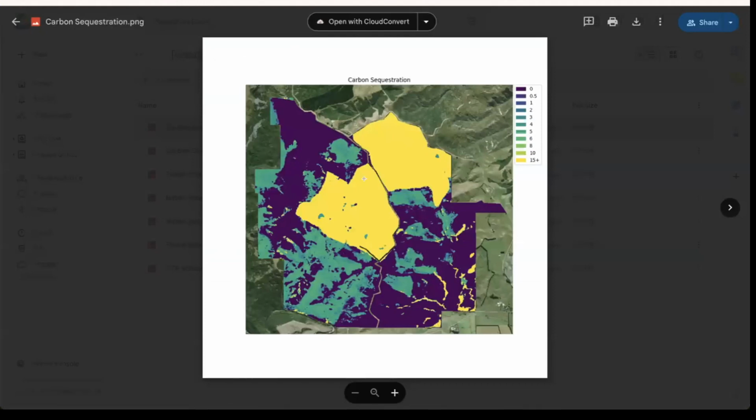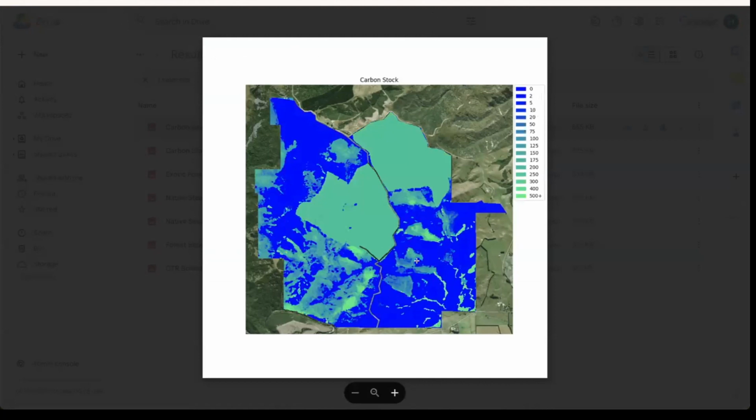I'll open this up here. We see the same farm again. This is almost like an X-ray vision of the carbon on the land here. This is the carbon sequestration, and this is the carbon stock on the land. And jumping between the two, we see a few interesting things. We see the exotic blocks here showing up very brightly.